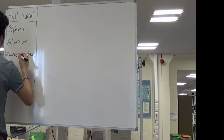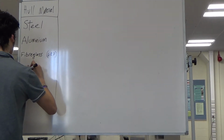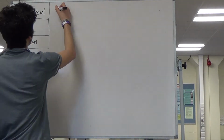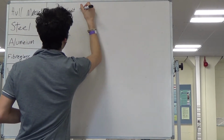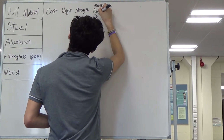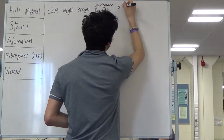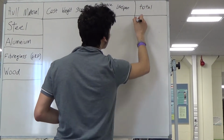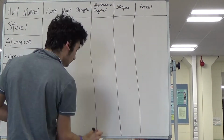For hull materials, we had 4 choices: wood, aluminium, steel and fiberglass. There were 5 factors that we took into account for each material. They were weight, cost, strength, maintenance required, and lifespan. Wood was the cheapest material, with reasonably good weight and strength, but would require a lot of maintenance to stop it from rotting, so he didn't choose this.